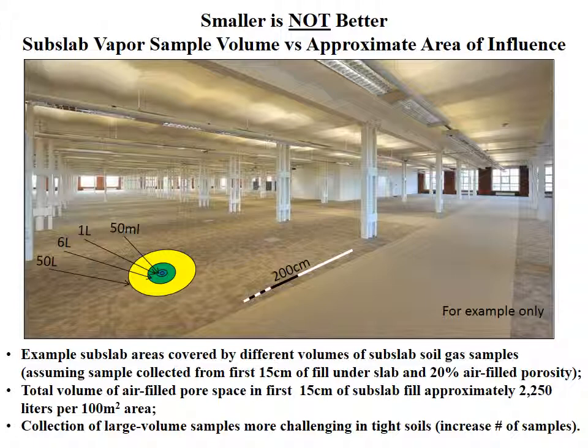Now once you get above 6 liters, now you're looking at using sorptive tubes to collect a sample. And as far as I know, this hasn't been done before, so we're just speaking hypothetically here. Here's the footprint of a 100 liter sample of soil vapor in theory collected beneath the floor. So now we're getting large enough that my guess is we're able to overcome random small-scale variability of VOC concentrations beneath slabs or in vapor plumes in general. So now we're getting close to something we can make a decision on.